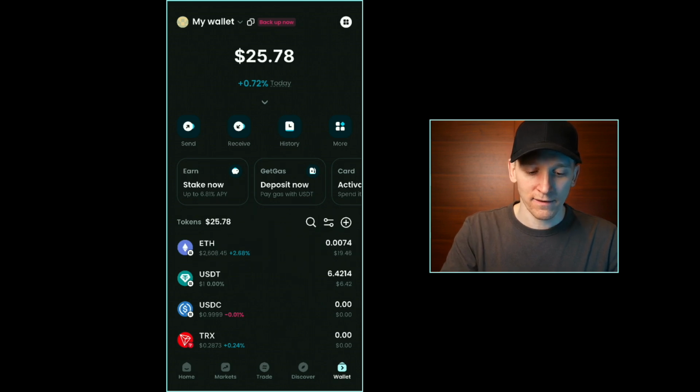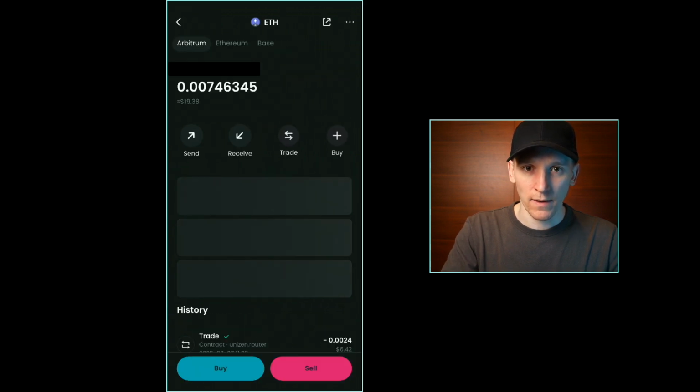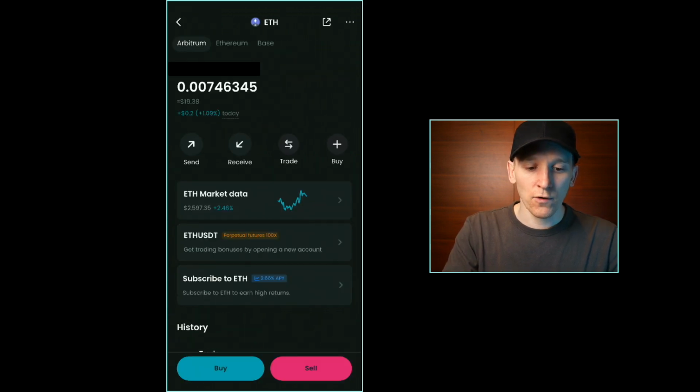You can see your balances here. I've got a balance of ETH, so I'm going to click that and I'm going to send it out to any other exchange. I've got this balance of ETH on the Arbitrum network. When I'm sending crypto out, I need to make sure that wherever I'm sending it can accept this asset and the blockchain that I'm using.